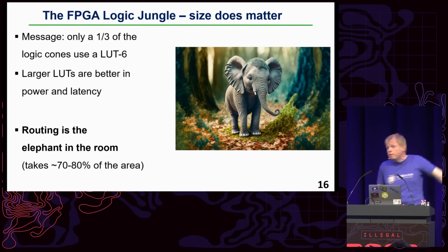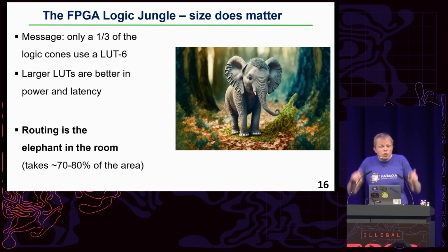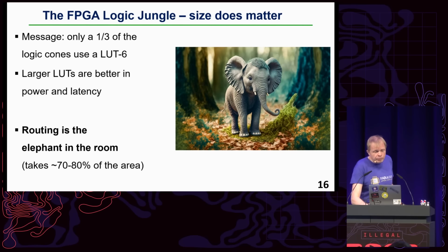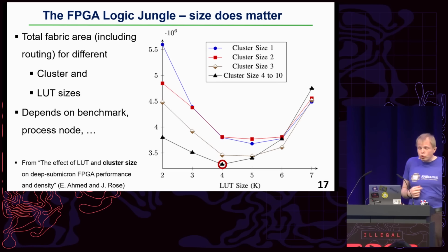It's that expensive. So if you go to Xilinx, Altera, Lattice, you name it, you think you buy lookup tables, well, you pay for the routing. And so you have to be very mindful in deciding what your routing fabric should look like.